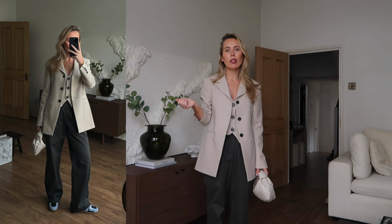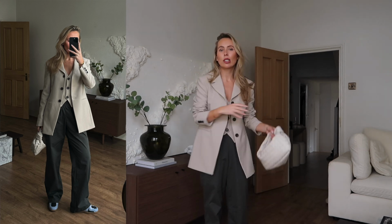I love tailoring with relaxed pieces. I just love the mix of tailored blazers or coats or shirts with relaxed trousers or tracksuits. I love a long tailored coat with a tracksuit or a blazer with some relaxed pants. I just love the mix of the two. So you'll see throughout a lot of my outfits that I try and aim to wear one piece of tailoring and then I try and make the rest a little bit more casual unless I need to dress up.